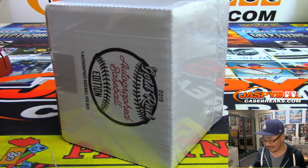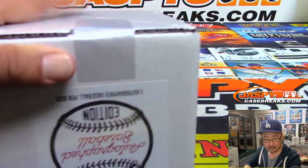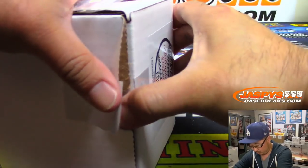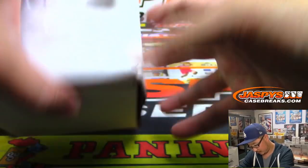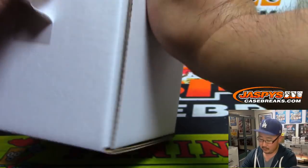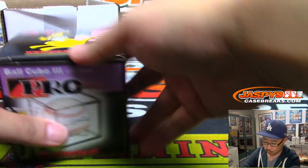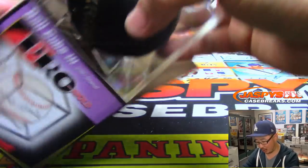And the last box out of case two. Then we have two more cases to go. I love this stuff. For some reason. JSA. Ooh. Black baseball, gold ink. That is nice.